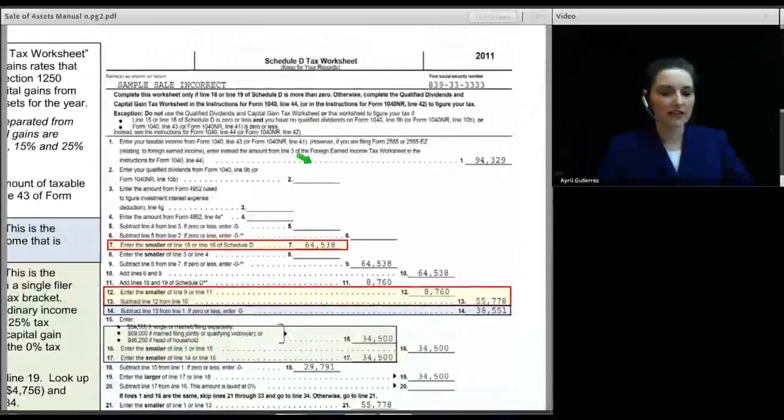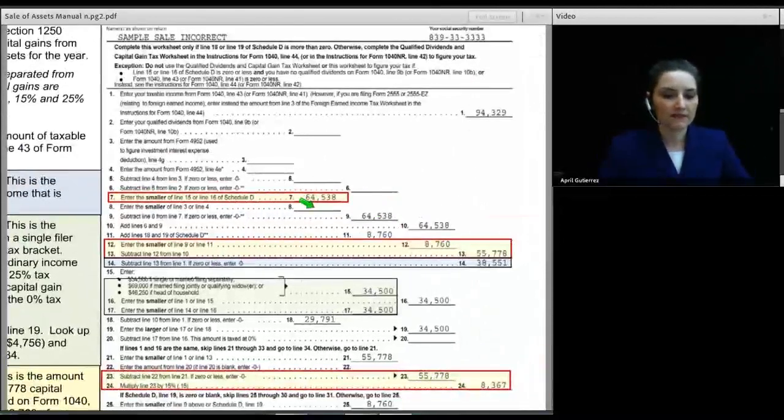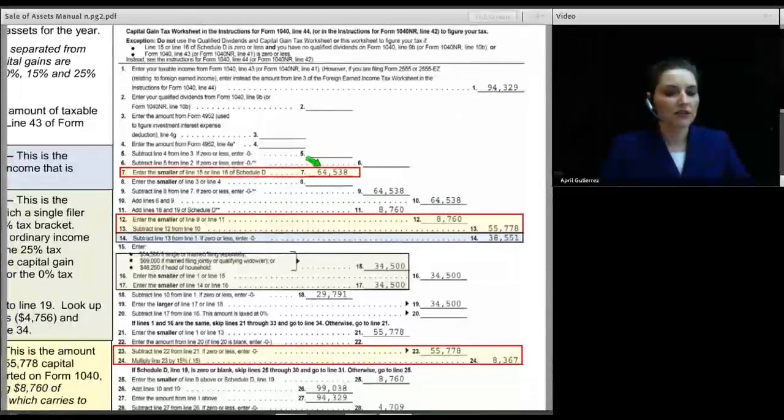But here is the capital gain worksheet for figuring capital gain tax for Schedule D. This is a similar worksheet to the one we did earlier, which was the qualified dividend and capital gain worksheet. But the capital gain and qualified dividend worksheet does not provide space for entering Section 1250 gain. So anytime you're dealing with Section 1250 gain, you have to deal with this more complex worksheet. So we begin on line 1 by entering the taxable income from line 43 of the 1040 form. And then we enter the smaller of line 15 or 16 from Schedule D. That's our capital gains income that's going to be subjected to capital gains rates of tax.